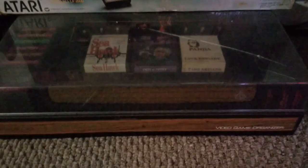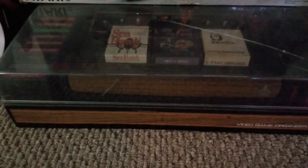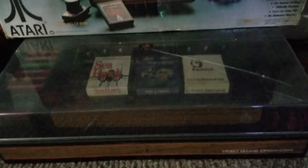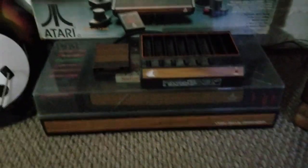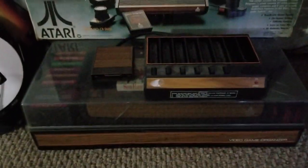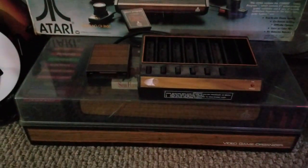Because I was only, how old was I? In 77, that's when this came out. I was 4 years old, so I don't think I was playing Atari at 4 years old. I don't remember. I don't think I was. But yeah, he gave that to me, and I've had it ever since. He probably gave it to me when I was around 10, when he handed me his Atari collection there.